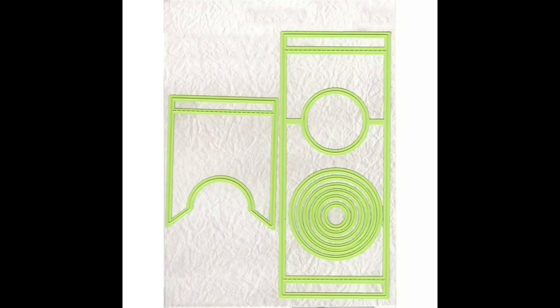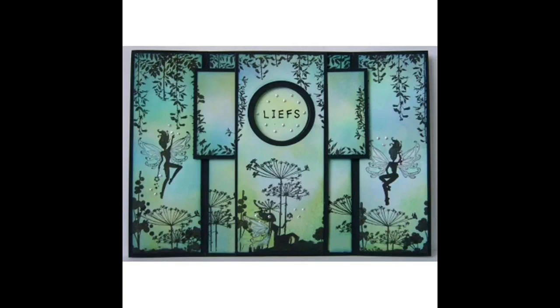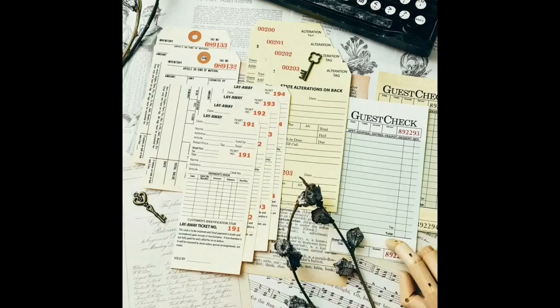Now this is a really interesting set of dies, and there are two. There's the round one, or there's a heart one, and wait till you see what it makes. Look at this card that it makes. It is just gorgeous, and it cuts out all of the bits that you need in order to make that card, or this one that's coming up. Look, it has all of those elements, and there's a circle one, and there's also a heart one.